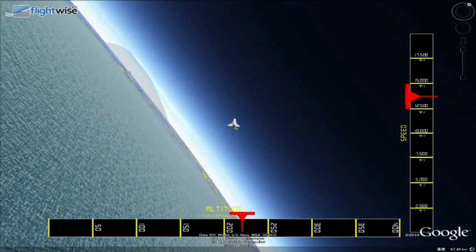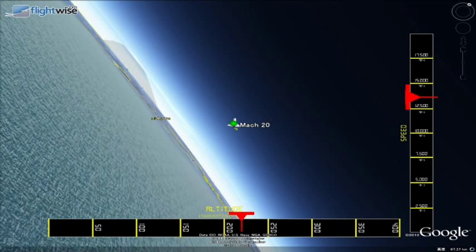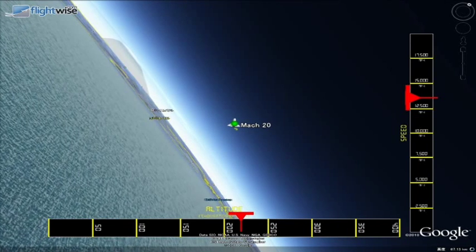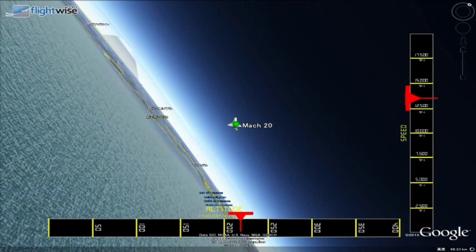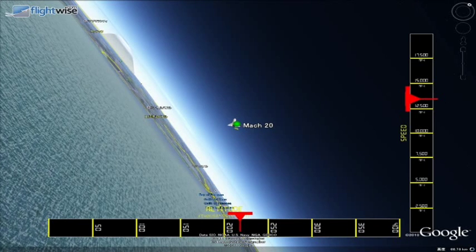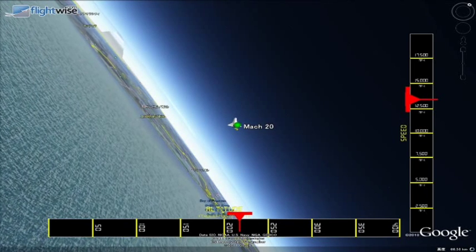Enjoying the ride home, Commander Chris Ferguson describing what amounts to the plasma buildup around Atlantis as it descends through the atmosphere about to cross the coast of Central America. Capcom Barry Wilmore is the voice you're hearing here in Mission Control, talking directly to Atlantis' astronauts 18 minutes from touchdown. Atlantis now 41 miles in altitude, range to touchdown 1,400 statute miles.